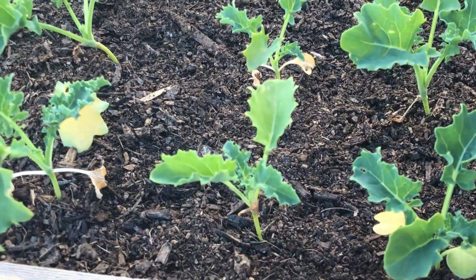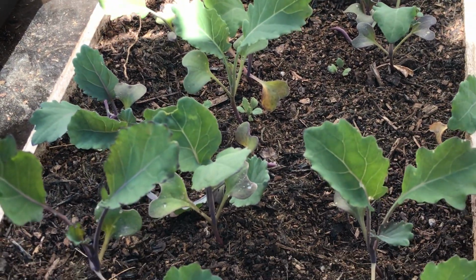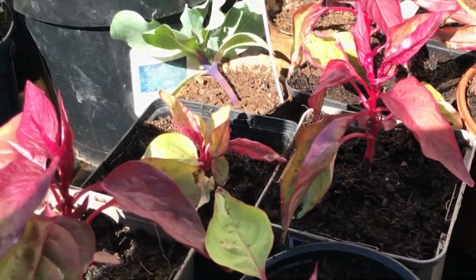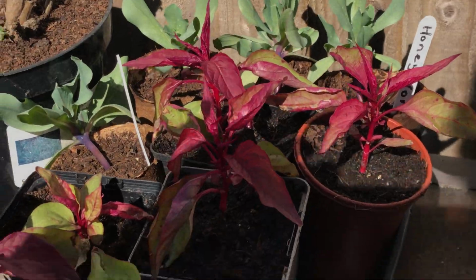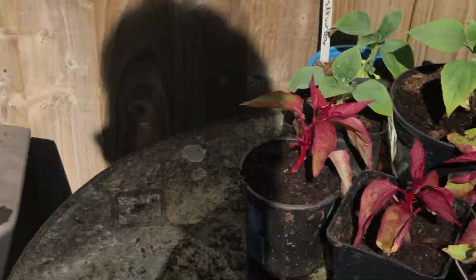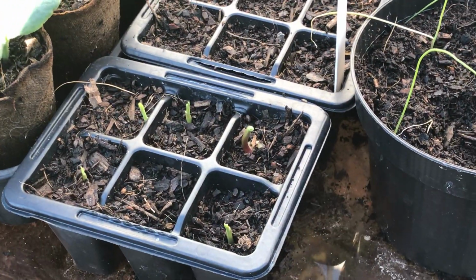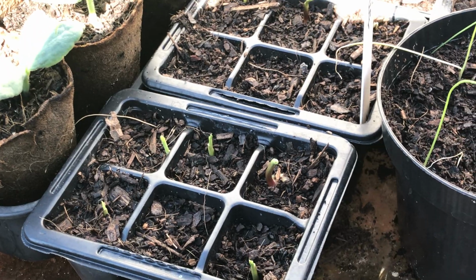Dwarf kale going into the allotment soon, I hope. Some broccoli going into the allotment soon. Some more of these red fire plants that Julie's growing, and Tithonia, that are going to go into the garden and maybe other people's gardens.